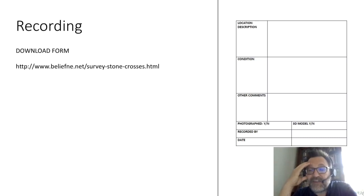Then a little bit about the condition. So does it look like it's been overwhelmed by vegetation? Does it look like it's been damaged recently? Does it look like the stone is actually fragmenting? Again, anything which you think might be important there. And then any other additional comments.